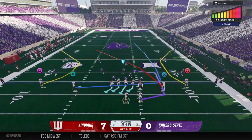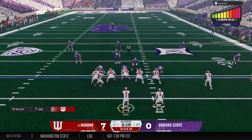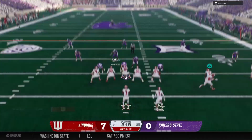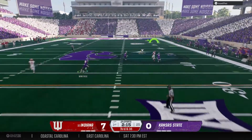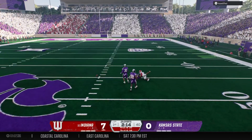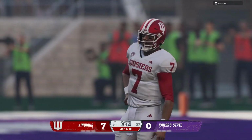Trying to pick up a first down. On 3rd and long, he's going to have to turn one loose downfield. And they can't hook up on the big play, and that brings up a 4th down.